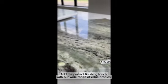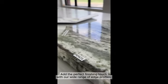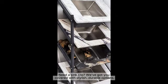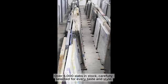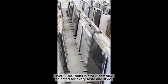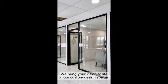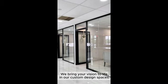Add the perfect finishing touch with our wide range of edge profiles. Need a sink too? We've got you covered with stylish, durable options. Over 5,000 slabs in stock, carefully selected for every taste and style. We bring your vision to life in our custom design spaces.